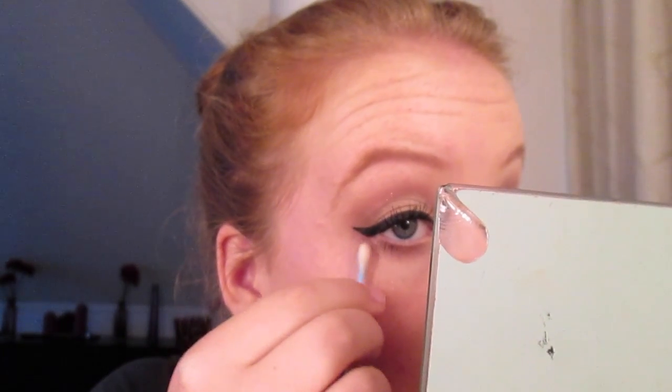I've got a tiny little bottle of makeup remover by Derma. Can clean up my eyeliner. And with a dry cotton bud, I'm just going to take away any smudges of eyeliner. And do clean that up with my foundation brush.